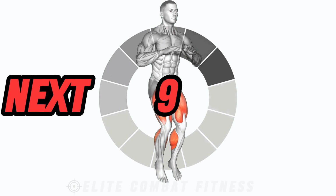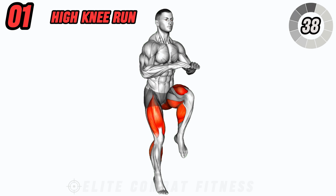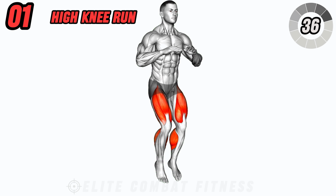Let's start with high knee runs. Pump those arms and drive those knees up as fast as you can for maximum calorie burn. Get those legs moving.